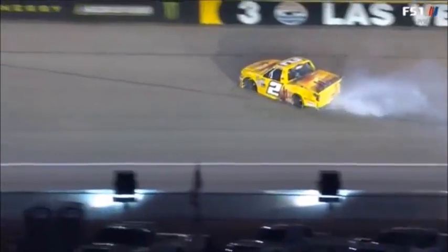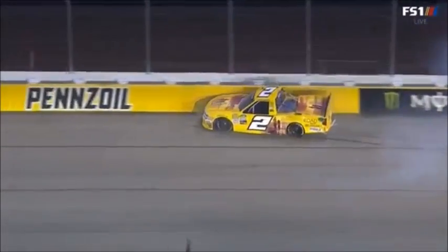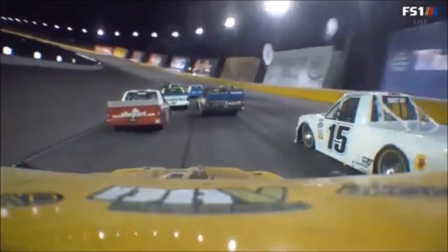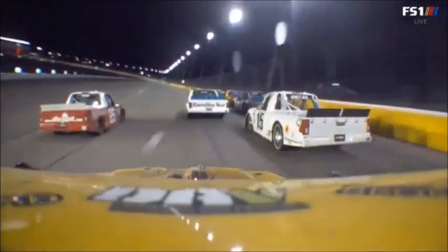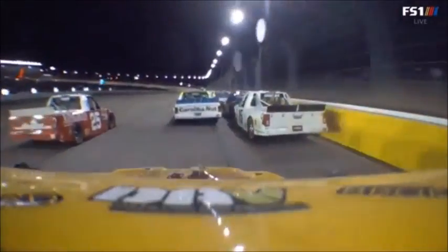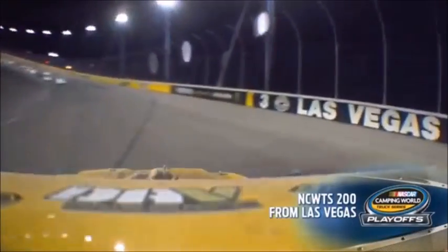Cody makes contact with the inside wall. You can see right there, heavy damage to that 2 truck of Coughlin. That's a shame. Cody had been really competitive all night long. Didn't do anything wrong here, just over-aggression by John Hunter Nemechek, hitting him in the back here. The caution is out, and that means it's going to set up another overtime restart when we come back.